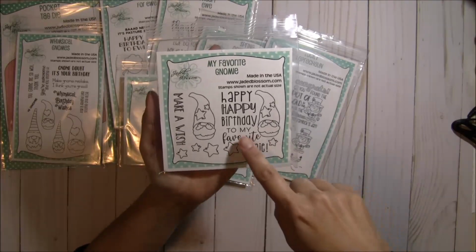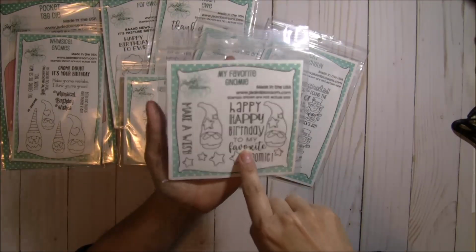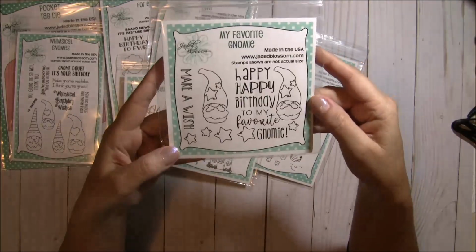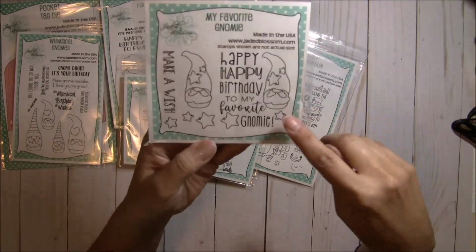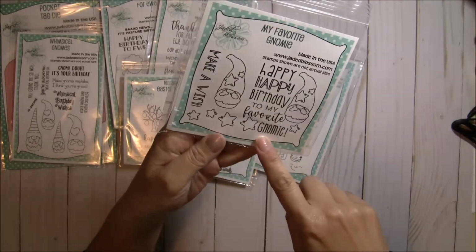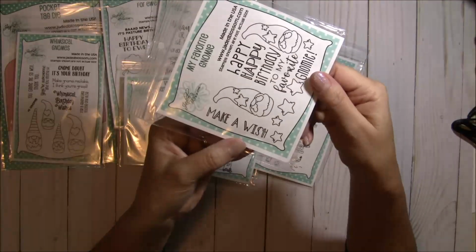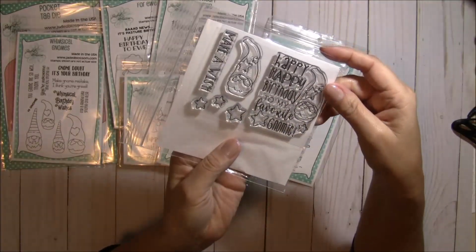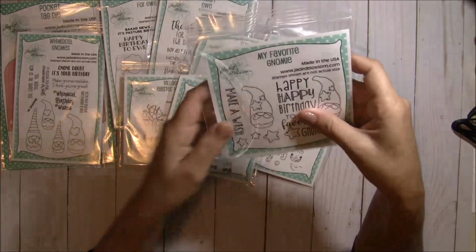And then finally, my favorite gnome is the freebie for this release, which means if you order $40 or more before taxes and shipping, you will get this freebie if you order by the end of the weekend. And this one is so super cute. You have the little stars on the hat. Happy birthday to my favorite gnome. You also get the sentiment, make a wish, and you get the little stars. So he's so cute. I just love the new little gnomes.